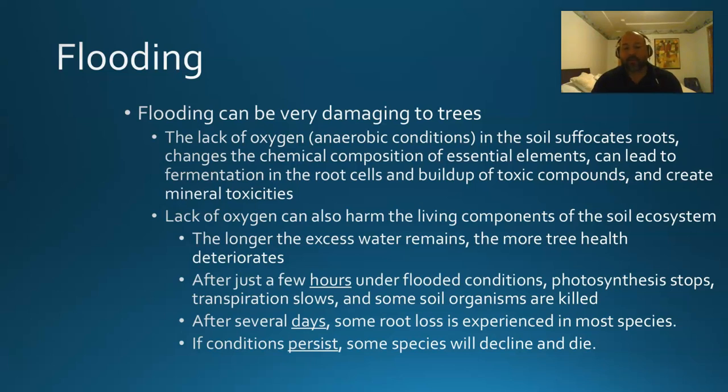Your lack of oxygen also harms the living components of the soil ecosystem. And basically it comes down to the longer the flooding occurs, the longer the excess water remains, the more the tree health is going to deteriorate. A few hours of flooding, photosynthesis is going to stop, transpiration is going to slow down, and some soil organisms are going to be killed, which is not good because all of these organisms combine together to do wonderful things in our soil. If you get several days of flooding, you get root loss happening in most species, and if your conditions persist for longer than days, you're starting to look into species decline and then species death, even depending on how long the flooding occurred.